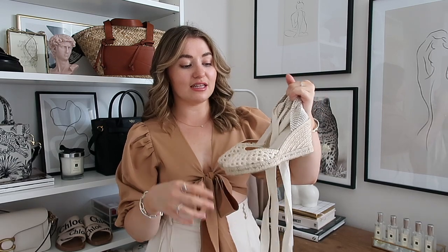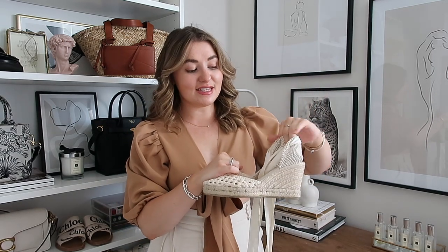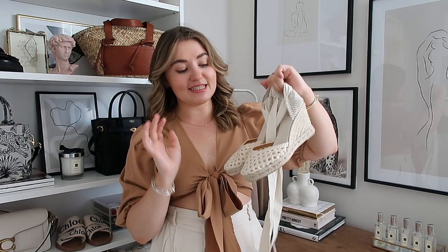I was actually walking around London in them. I was like, oh my god, I can actually walk around in these, and I was so proud of myself. I was with my friend Holly and she's really good with heels, and she kept cracking up at me because I was so proud of myself for walking around in these. But they are just gorgeous.